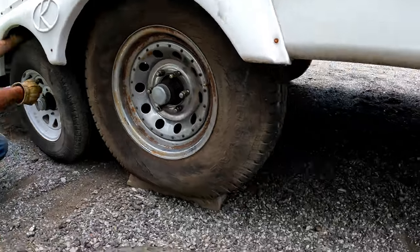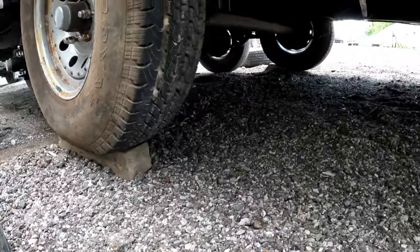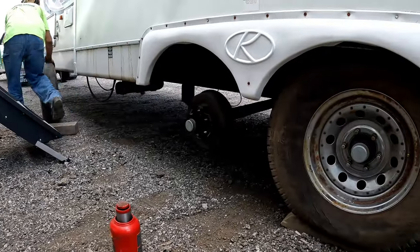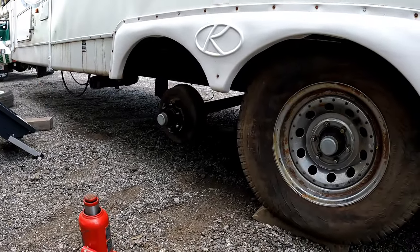Change the back ones out, put them up on a block, raise the front ones up a little bit, plus raise the front of the truck up. So finish getting these changed and we'll be out of here.